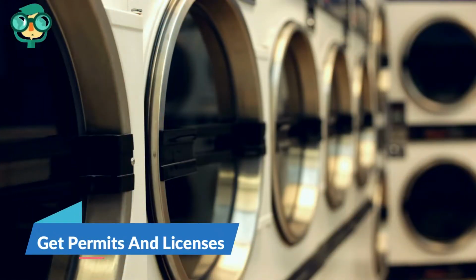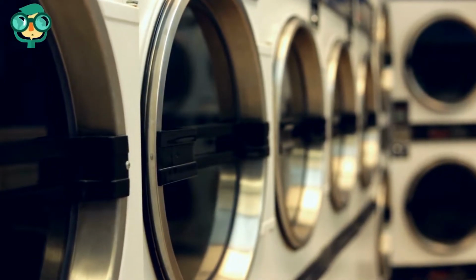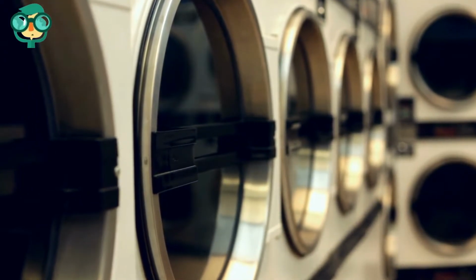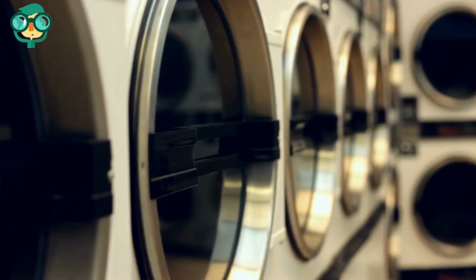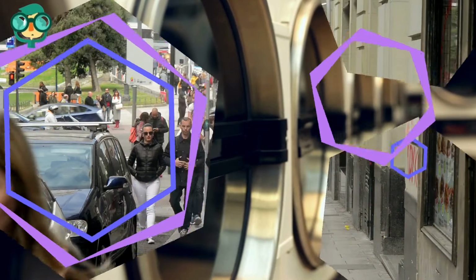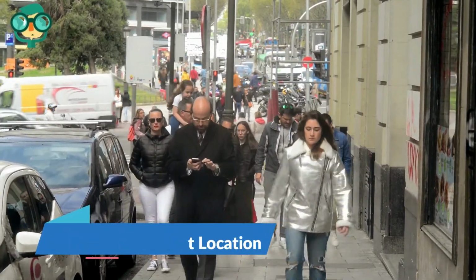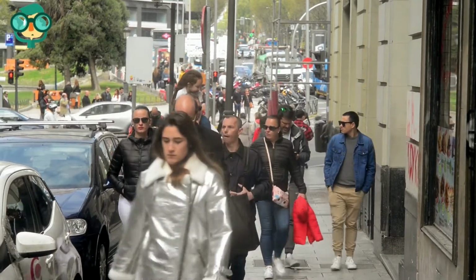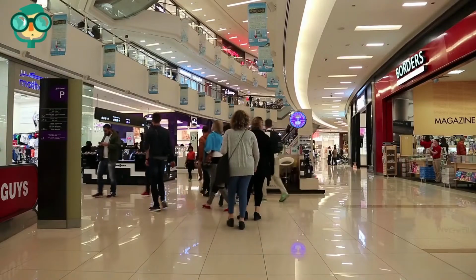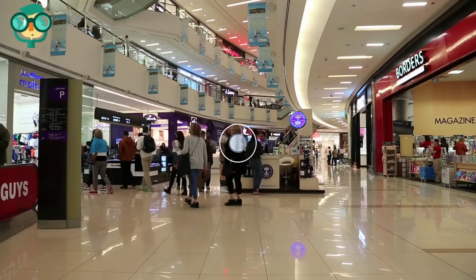Step 6. Get permits and licenses. Most states require businesses that offer certain services, like laundry, to be licensed. The requirements and fees for a laundromat license vary by state, so be sure to check with your local licensing authority. Step 7. Choose the perfect location. Laundromats do best in high-traffic areas. So, consider locations like shopping malls, near bus or train stations, busy streets, or other major transportation hubs.